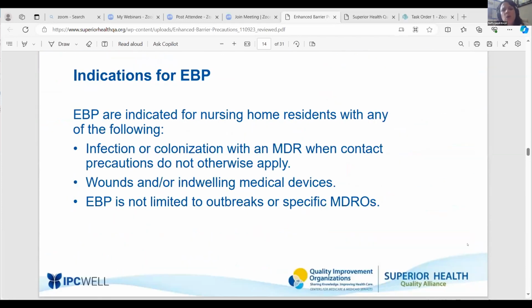Sorry, Jenna. So we want to implement the enhanced barrier precautions for residents. This is tricky for people. It's kind of hard to put our brain around this, myself included at times. It applies if they have an infection, potentially an active infection or colonization with an MDRO when contact precautions would not otherwise apply. We want to implement it with wounds and/or any indwelling medical devices.